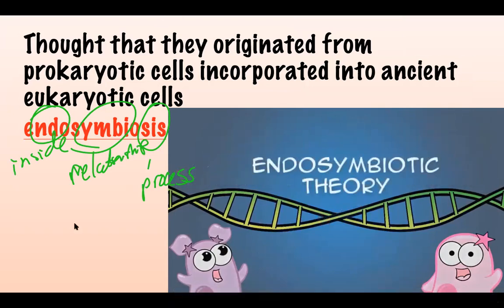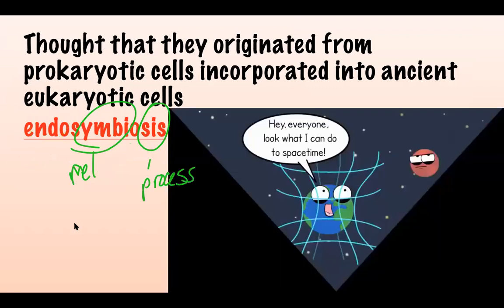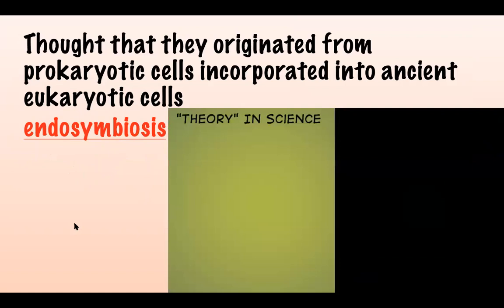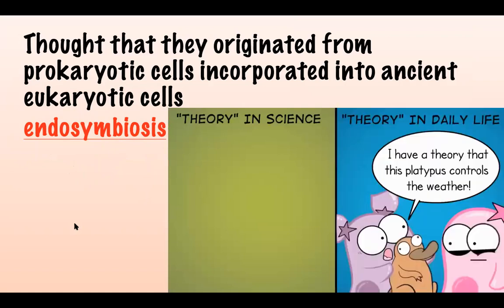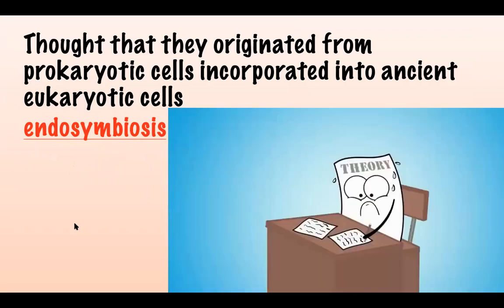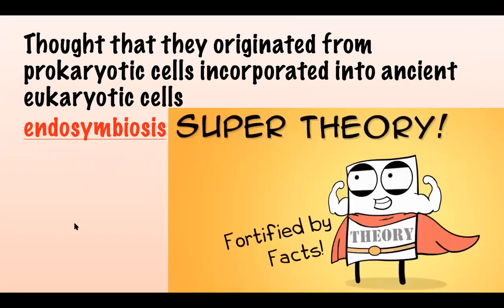There are a lot of amazing theories in science: the general theory of relativity, atomic theory, the cell theory. And one thing we want to point out about a scientific theory is that it's a lot different from how you might use the word theory in your daily life. A scientific theory is not an educated guess. A scientific theory is an explanation of a scientific event, supported by scientific evidence. It must be testable and tested over and over and over again. And while theories can be changed or even disproven, you do want to realize there are a lot of facts behind them.